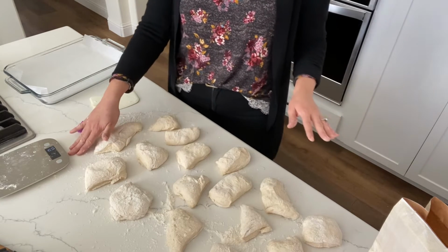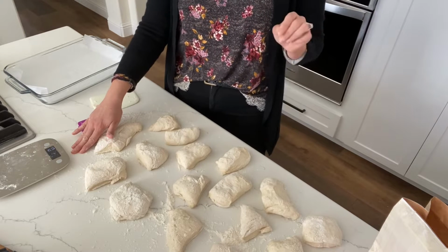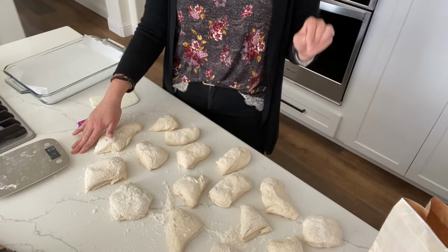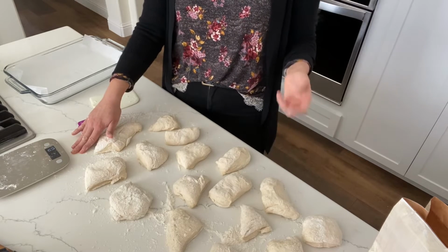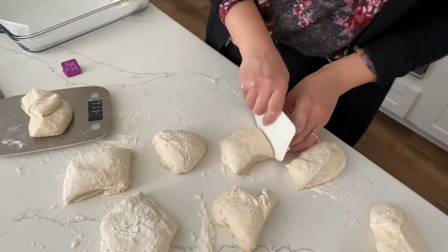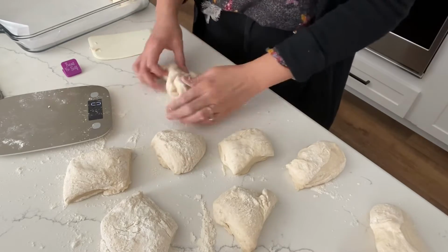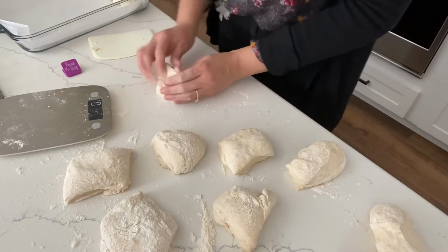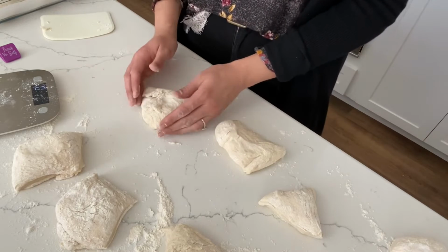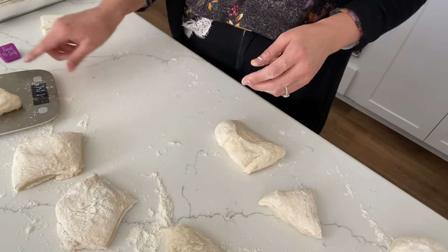I also have my kitchen scale. I highly recommend that you use a kitchen scale with sourdough. It's my preferred way because of accuracy. You just get a much more consistent dough, like bread, and it's all cooked through, and you know that you did a good job. What I want to do is I want each one to weigh between 115 to 125 grams.